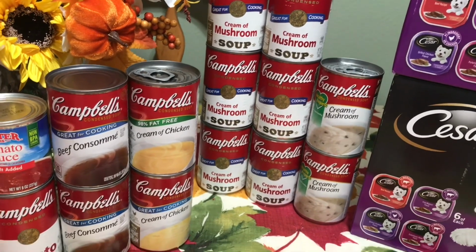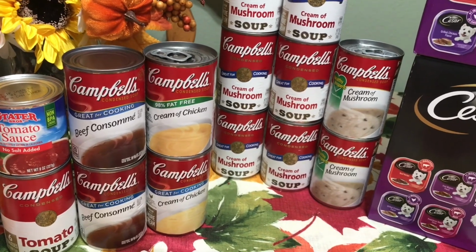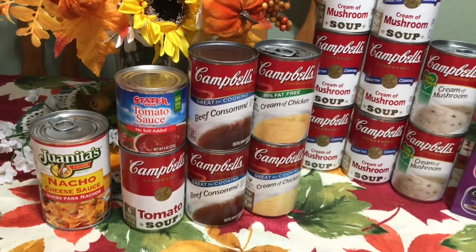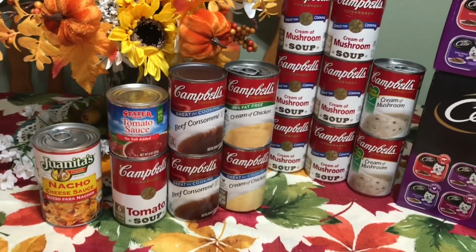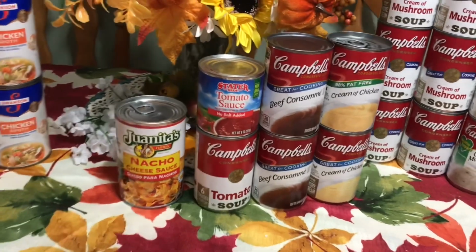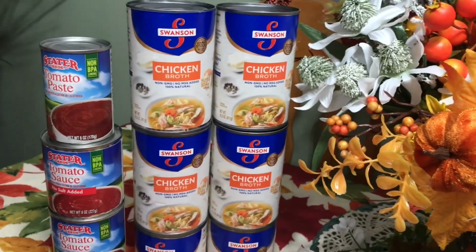But I did get enough mushroom soup for quite a while. I got a couple cream of chickens, probably will pick up a couple more of that, and a couple more cans of beef consomme and golden mushroom. You know, we just do the best we can. And I hear tomatoes are a problem that's going to be this year, so maybe some tomato soup.